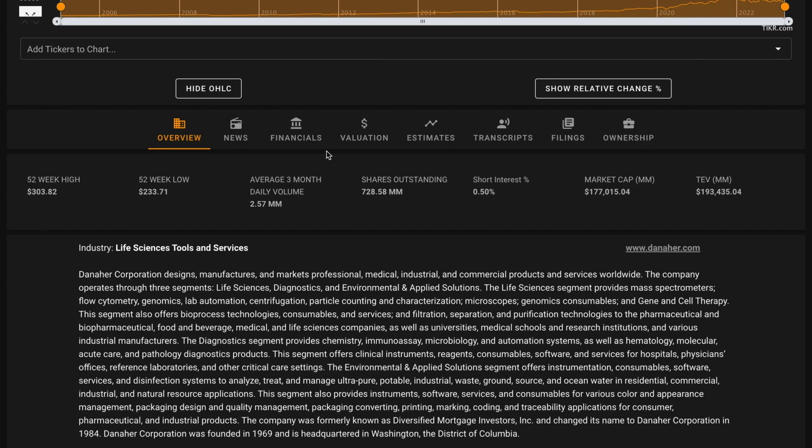For more background about the company, in 1984, Danaher's founders transformed a real estate organization into an industrial-focused manufacturing company. Through a series of acquisitions, mergers, and divestitures, Danaher now focuses primarily on manufacturing scientific instruments and consumables in three segments: life sciences, diagnostics, and environmental and applied solutions. In late 2022, the company announced plans to divest its environmental and applied solutions group in 2023, which would leave it focused entirely on life sciences and diagnostics.